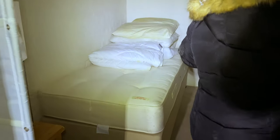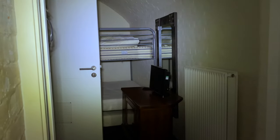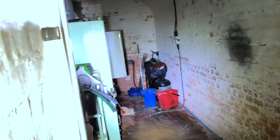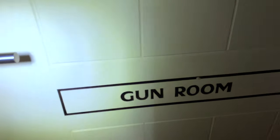So this is a single bed, this one? Yeah. Very similar to the other one. There's another one. I'm not gonna keep going, they probably look the same, but cabin three. What's this? Just a cleaning cupboard. Generators and stuff and all the systems, isn't it? Yep. Gun room. Oh, this is my kind of thing.